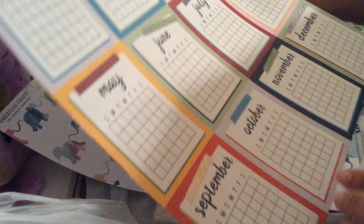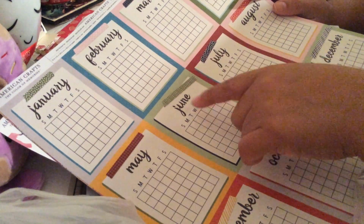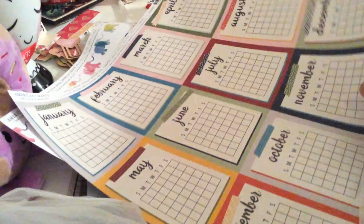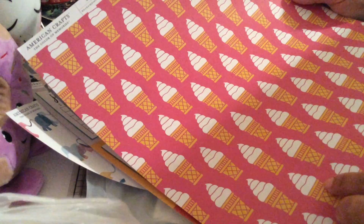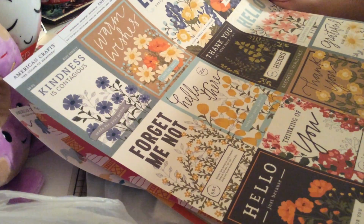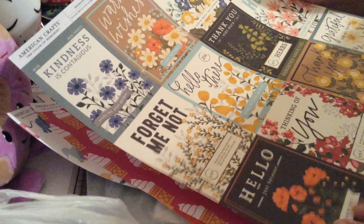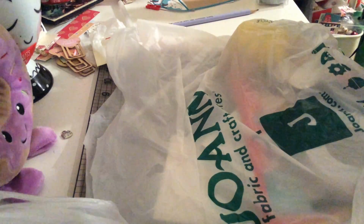I also got this American Craft 12 by 12, and this is all the months of the year. What I like is that you can put the dates in each month. And I got this one as well, also American Crafts. It's ice cream, and this other one is also American Crafts, and it's about all kinds of flowers, and each one has a sentiment. I think this will be beautiful for a pocket letter. So I got these four, and these were 17 cents each.